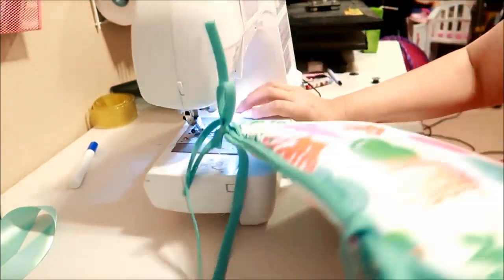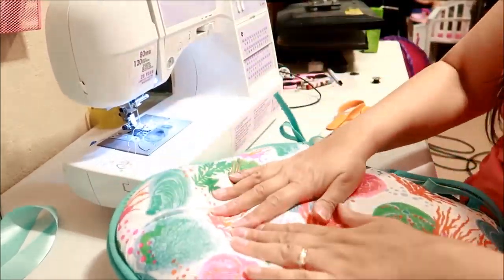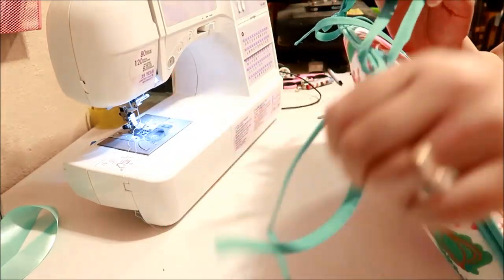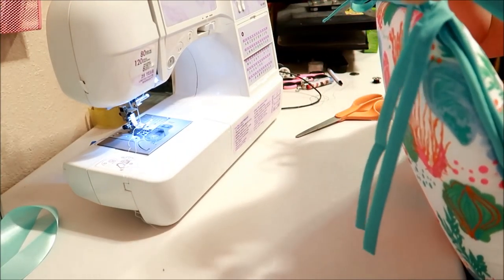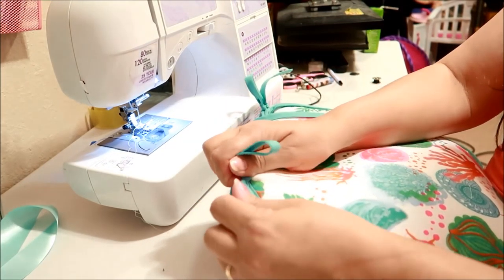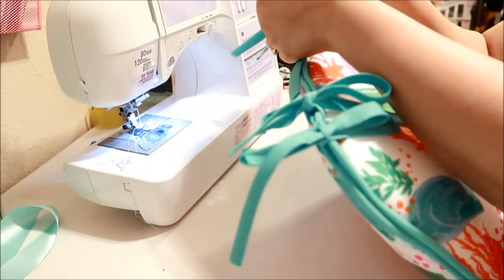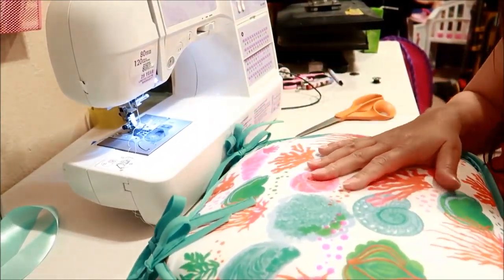Maneuver it around where I want it to be, but I think that'll be pretty good. Still haven't decided how I'm going to secure these things for that. I guess I could have these mini seat belts on each side. So I'll probably go around there and one right there, so it won't slide when I'm sitting on it. I don't know. I'm just going to tie them right now. Anyway, I think that's all the projects I'm going to work on down here.